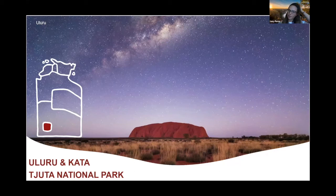Amazing. So the majority of you got it right. It is 600 million years old. So it is absolutely ancient, and it holds a huge spiritual significance to the local people. It's dual heritage listed for natural beauty and ancient culture, and it's such an extraordinary place to visit. You can't go to Australia without visiting Uluru.